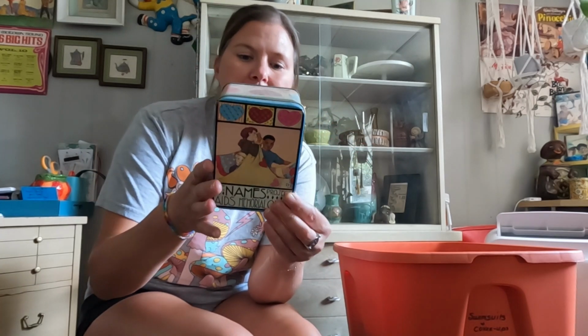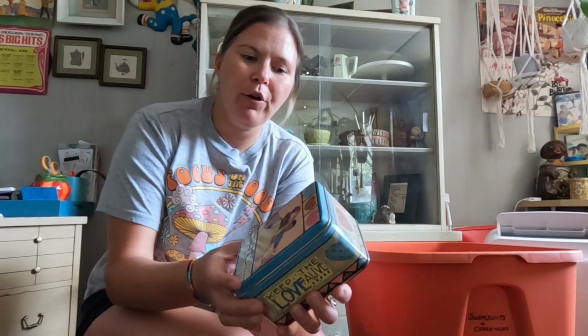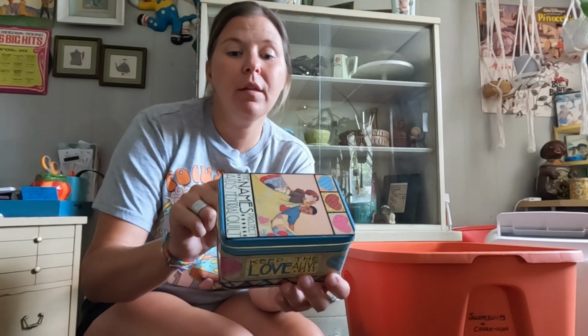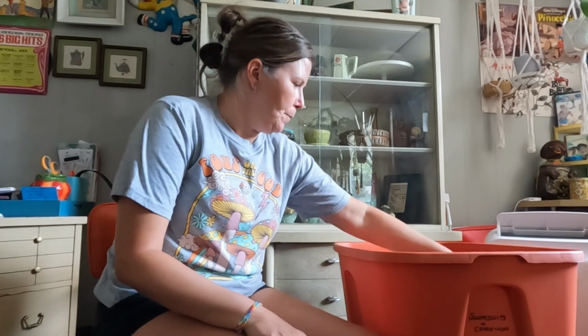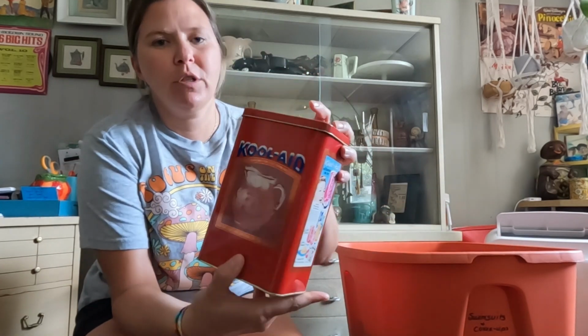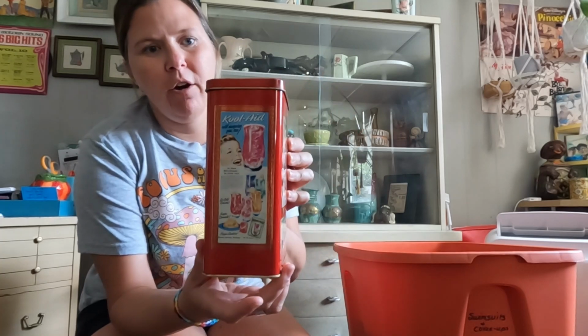So she went to see the Names Project quilt and bought this little souvenir tin by Mary Engelbright, and it says the Names Project AIDS Memorial Quilt. Love them. Keep the love alive. So anyway, that's just a little souvenir from something she did in the 90s with the AIDS quilt. I thought this was cool, and I've never seen this before. It's a Kool-Aid tin. It's got different ads on it from different eras.